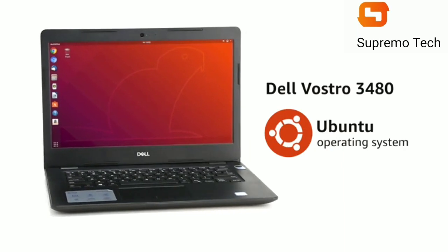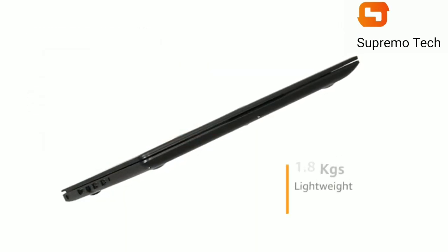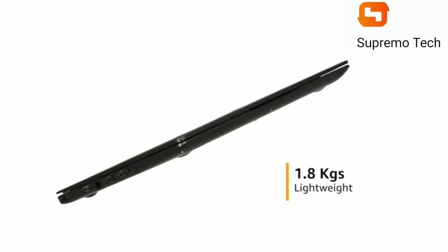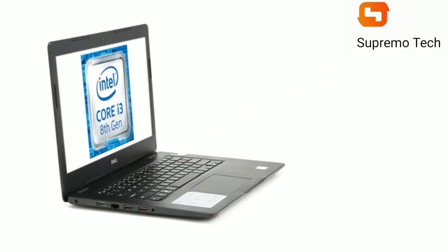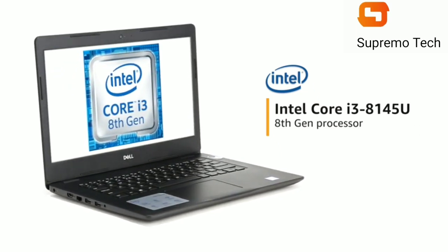The black Dell Vostro laptop comes pre-installed with Ubuntu operating system. This thin and light laptop weighs under 1.8 kilograms, making it ideal for people on the go. The 8th generation Intel Core i3 processor is sufficient for browsing and daily use.